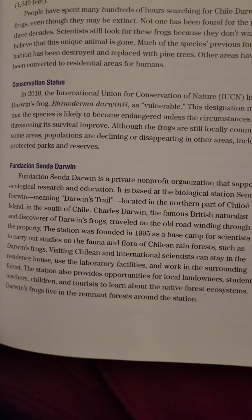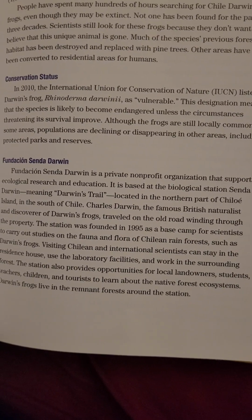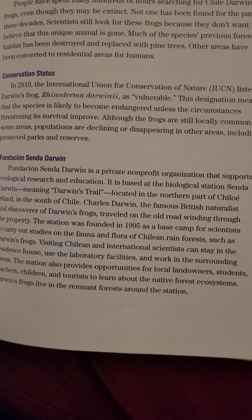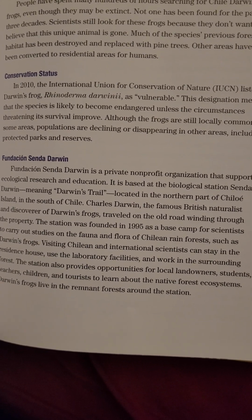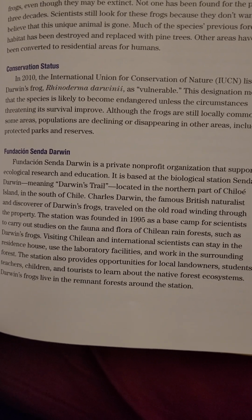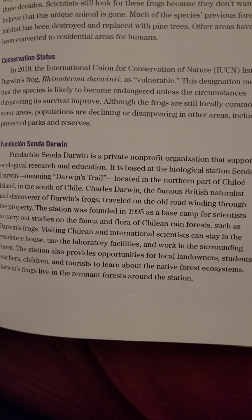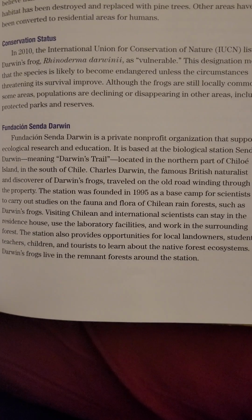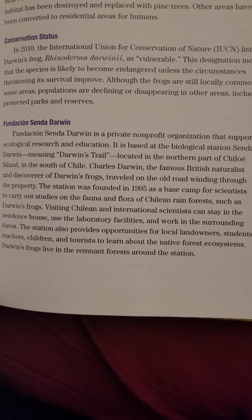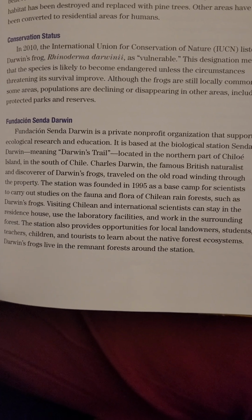Fundación Senda Darwin. Fundación Senda Darwin is a private nonprofit organization that supports ecological research and education. It is based at the biological station Senda Darwin, meaning Darwin's Trail, located in the northern part of Chiloé Island in the south of Chile. Charles Darwin, the famous British naturalist and discoverer of Darwin's frogs, traveled on the old road winding through the property. The station was founded in 1995 as a base camp for scientists to carry out studies on the fauna and flora of Chilean rainforests, such as Darwin's frogs.